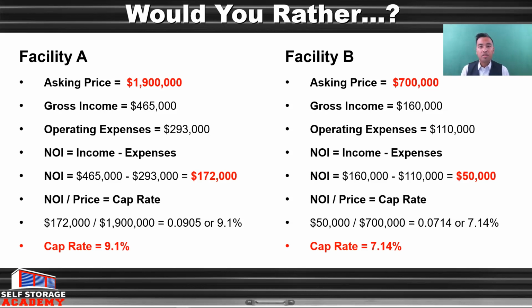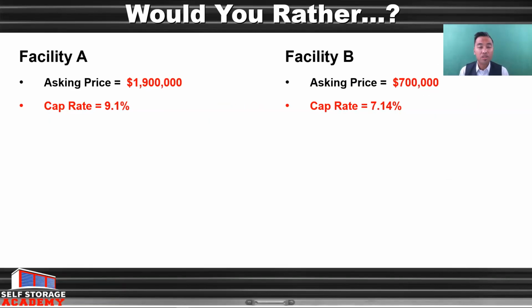Facility B comes across your desk. You see it's a 7.14% cap rate. You really don't need to know all of the details. Basically, all you need to know are what's the asking price and what's the cap rate. So Facility A comes across your desk. Asking price 1.9 million. Great, cap rate 9.1%. Put that into the short list. Facility B comes across your desk. Asking price 700,000. Cap rate 7.14%. Okay, we put that back, we throw that fish back into the lake, right?